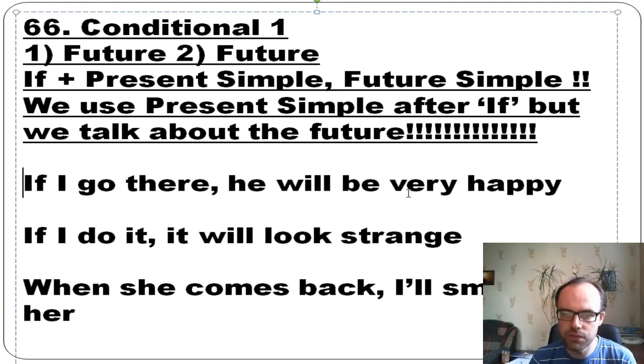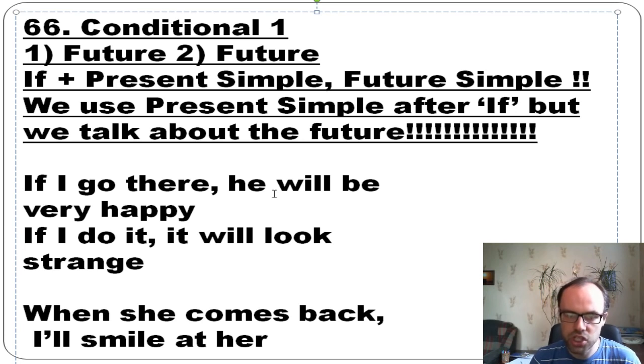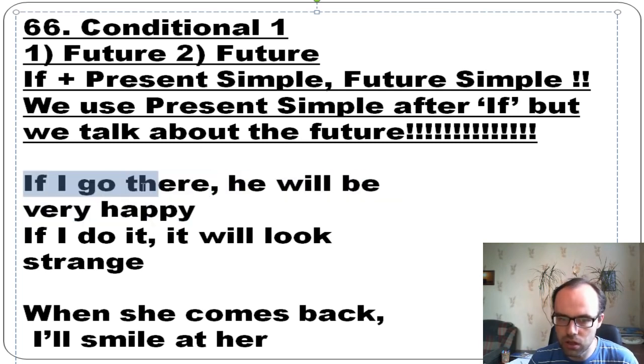Please, look. If I go there, he will be very happy. So it's about the future. He will be very happy. We see it in the second part, or in the second clause. So he'll be very happy. And this part is also about the future. But we must use present simple. It's a rule. So if I go there, he will be very happy. Or if I do it, it will look strange. We can't say if I will do it. We can't say if I will go, it isn't right, it isn't correct, it's wrong. Okay?